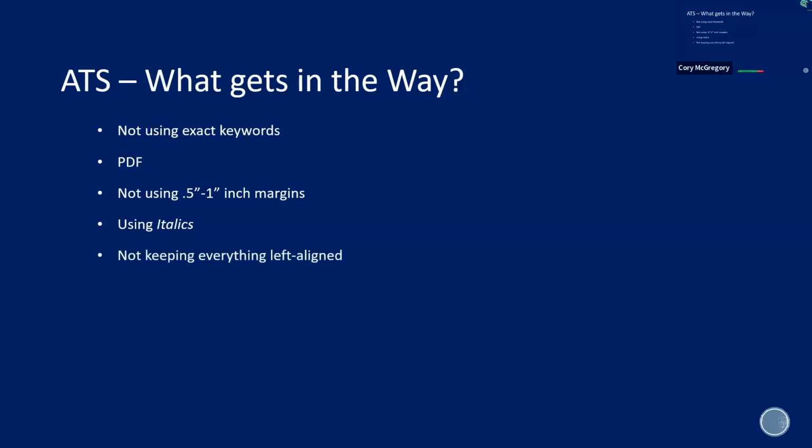Not keeping everything left aligned. So really, besides the header, we do recommend try and keep everything else left aligned. Not using 10 to 12 font. Again, this one also speaks to the computer system. As someone who is rapidly aging, I can tell you if it's beneath 10, it's too small. So that's kind of another piece as well.